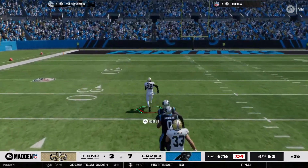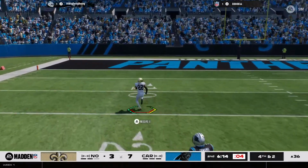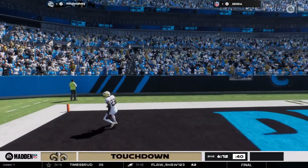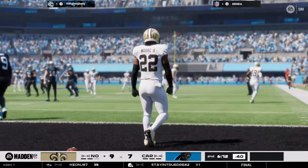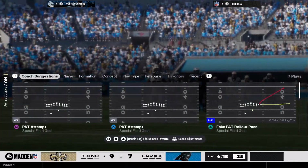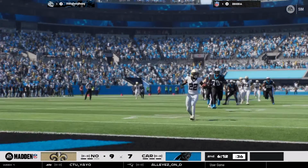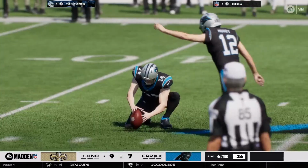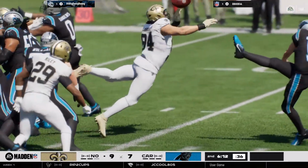He gets free. Still going. And he will score. Touchdown, Saints. Greg, those are the momentum swings that get you. One team is looking to add 3. Instead, the other team adds 6, thanks to the ability to block the kick.